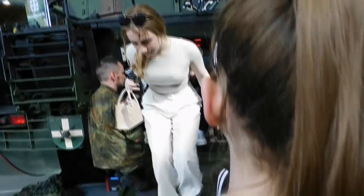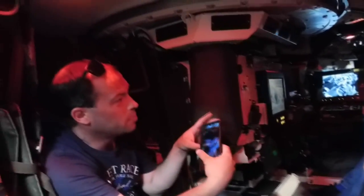We are about to enter the tank. So guys, we are in the tank. So we are officially in the tank. This is how the tank looks from the inside. They have a lot of technology.